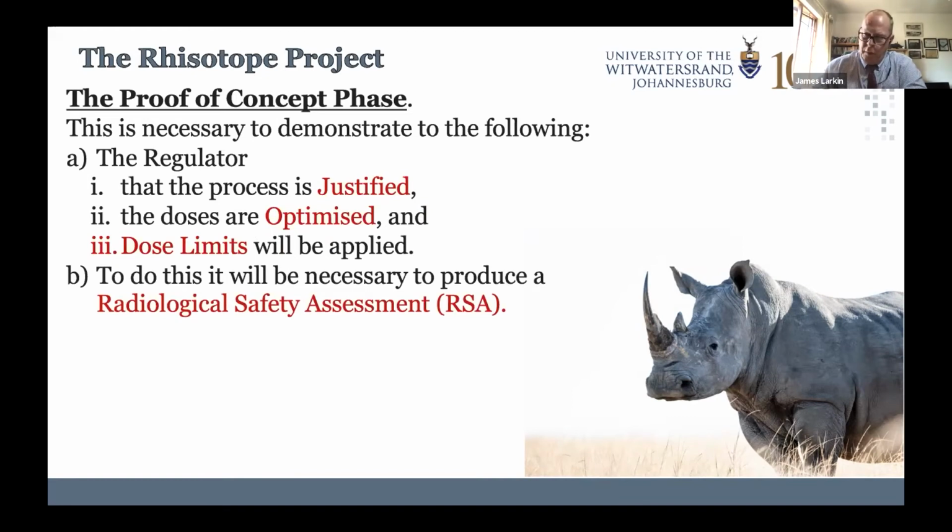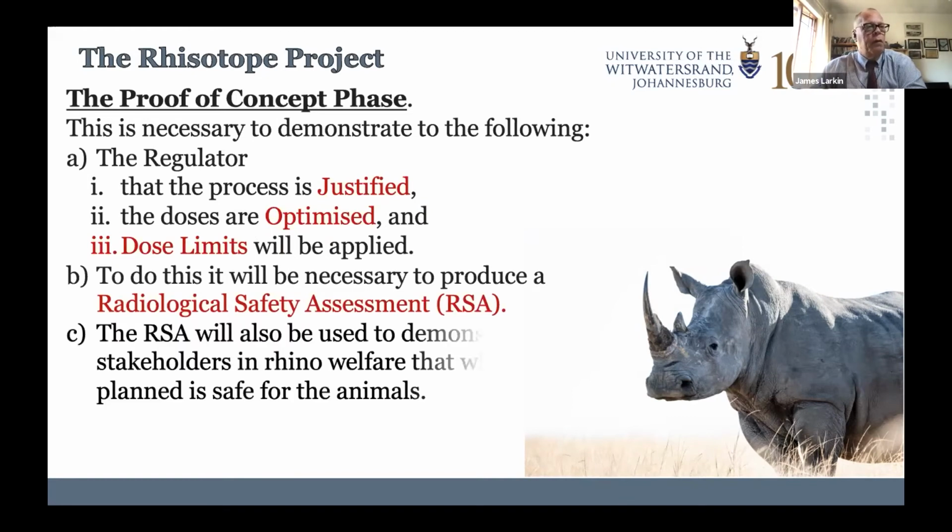This is very important because I will need to use this document to demonstrate to stakeholders, the animal owners and other people, that what we are going to do won't harm the animals, but will achieve the effects that we are looking for. Because you have to understand, these animals are endangered, they are expensive to purchase, and obviously we need to be able to persuade owners that what we want to do with these animals is safe for them, but at the same time increases the level of protection that might be available to them.